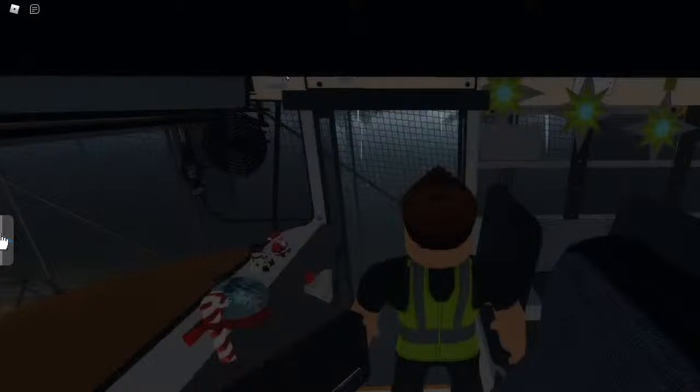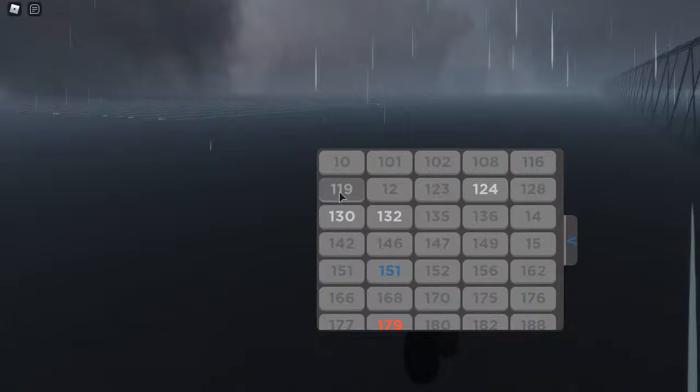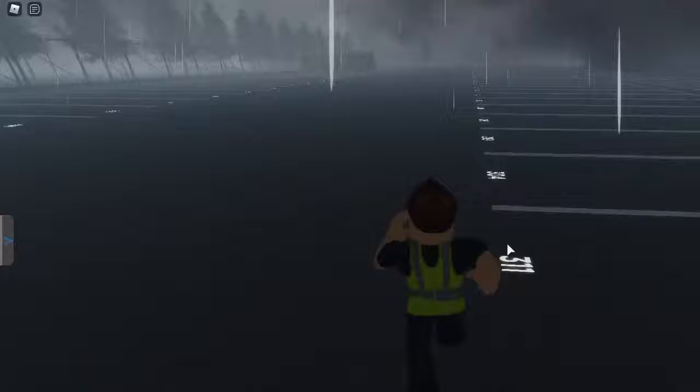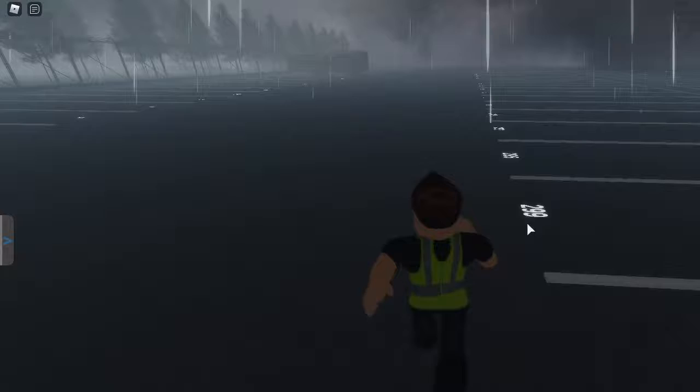Viped, what's a new bus? Give me a bus number that's not an ICCE. So I'm going to try 130. Let's try 130. 130 is also a bus. 151. Okay, so this is an EF.